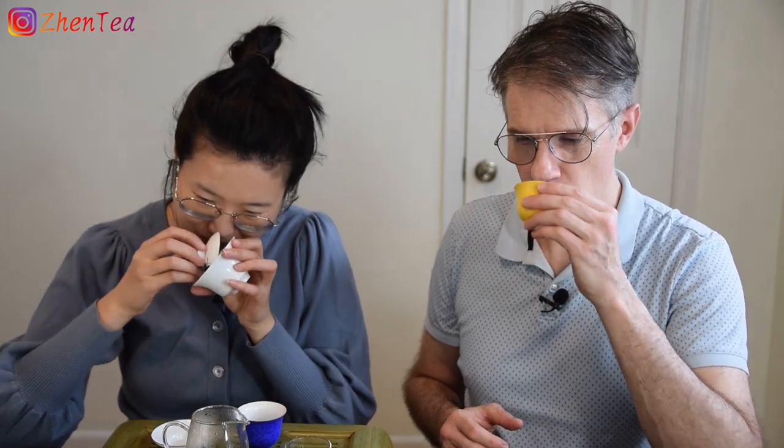This one has aroma, where this one doesn't anymore. But this one, the flavor just washes and fills your mouth, fills everything. Thickness. And the thickness, as you slurp the tea into the mouth, that whole feeling is different. It's really tangible, the difference in the thickness. Yeah, that's so interesting.